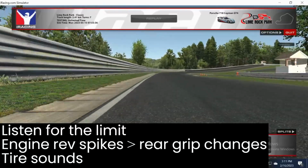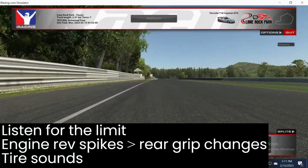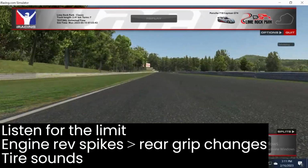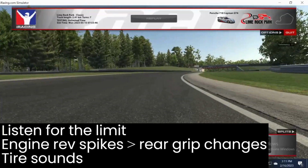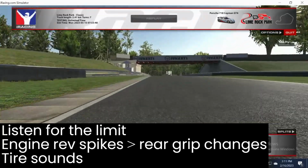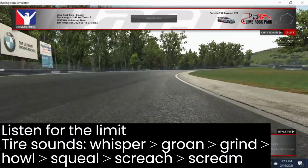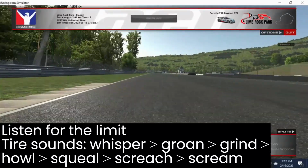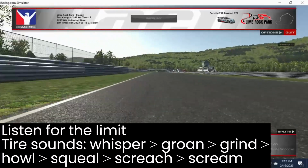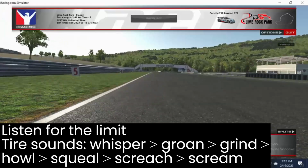You can also hear as we approach the limit of grip, or sometimes you can even hear it in the engine, like when we crest the uphill. But you can especially hear it in the tires if you tune into the whispering or slight groaning sounds as the tire approaches and reaches the limit. With noisy tires, you can hear squealing, but typically with these race tires, you're only going to hear the slightest sounds.